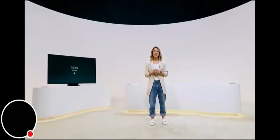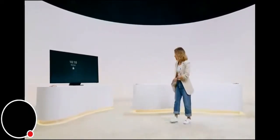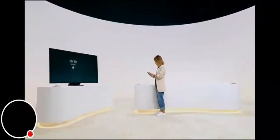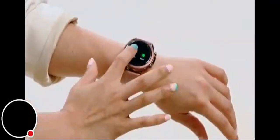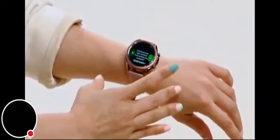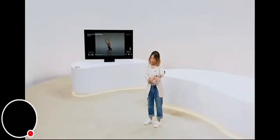And there's a whole ecosystem of experiences when you pair it with your Samsung Smart TV. Let's check it out. So I'll set up my phone. There you go. One moment, please. And there you see it right on the screen. Watch 3 actually becomes a part of your personal training, just like this. So I will go to my fitness program. And Gal Pal starting there, so let's get started, shall we?